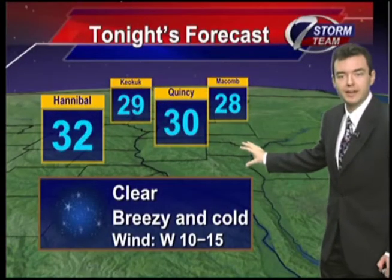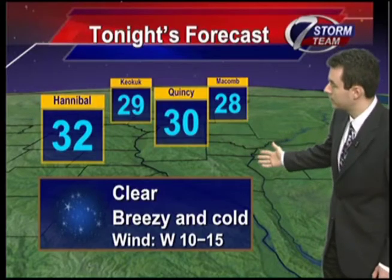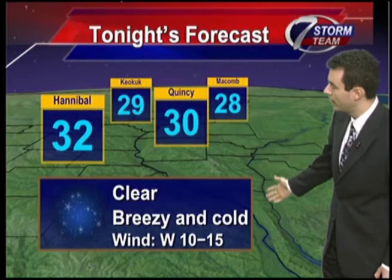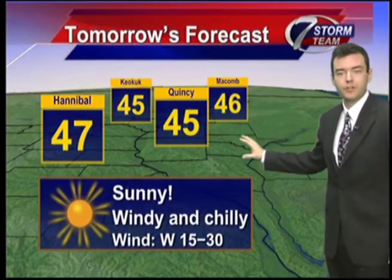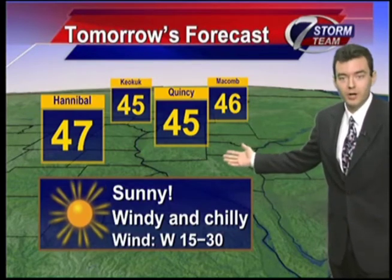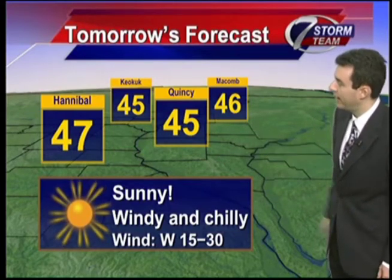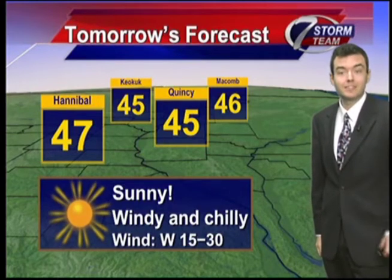But as far as tonight and tomorrow are concerned, across our area again, we're clearing out, if anything. So clear conditions tonight, breezy and cool, with west winds at 10 to 15 miles an hour. Upper 20s to around 30 is where our nighttime lows will end up again, which is still cooler than normal. Same tomorrow as far as being chilly, but the sun comes back, and that's great. West winds 15 to 30, pushing the temperatures at least into the middle to upper 40s.